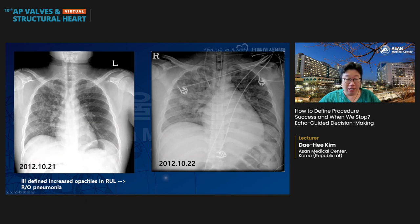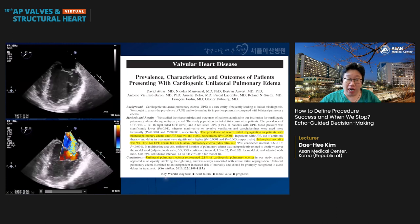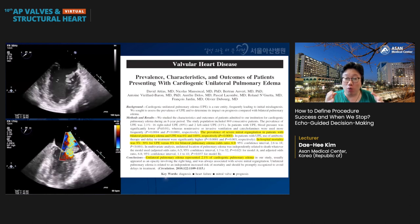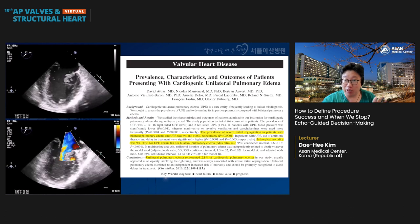This is October 2012. Initially, the patient had 1 week of fever. The reported finding was an ill-defined increase of infiltration in the right upper lung, suggesting pneumonia. Just 1 day after, the infiltration of the right lung field increased. What is the reason for the increase in infiltration? Pneumonia aggravation, but with prolonged fever and a pansystolic murmur, we performed echocardiography. We found endocarditis and perforation of the mitral valve causing unilateral pulmonary edema like this, because especially in patients with eccentric regurgitation, the elevation in pulmonary vein pressure can occur in only one side of the pulmonary veins. That's the reason we have to measure both pulmonary veins, right and left.